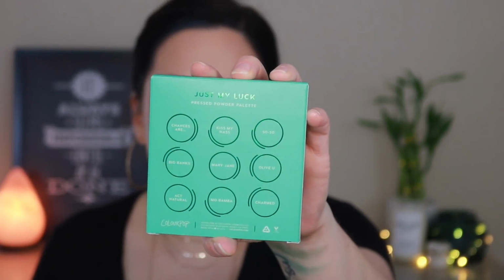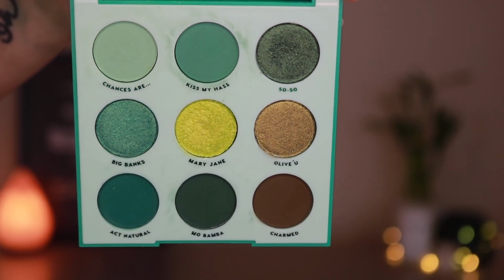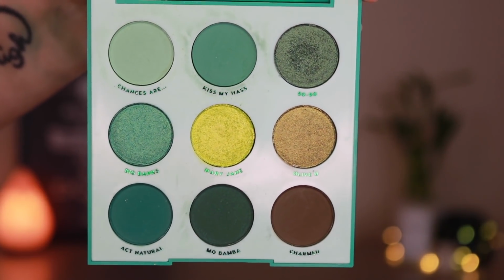On the back of the palette, as always, you've got some shade names, the name of the palette again, which is awesome. And then here is what the palette itself looks like. Open it up and you've got the 9 shadows placed inside. You've got a really nice mirror that I haven't. Does anyone else just love that?